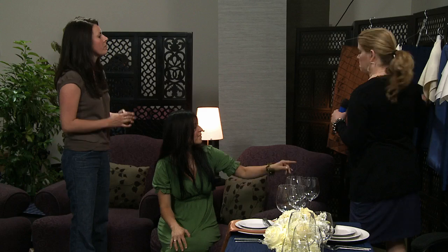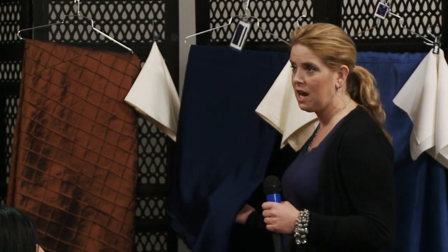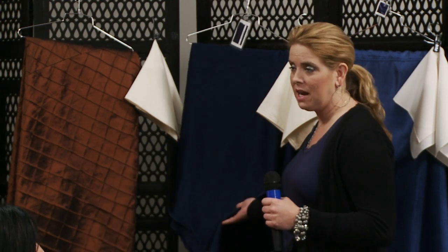we also have the L'Amour, and this is going to be our most versatile linen that we offer because it comes in every size. So it comes in banquet tables, rounds, sizing for cake tables, everything. So we also chose this one for you because you are having a special dining table. So you're going to have a combination of these two.